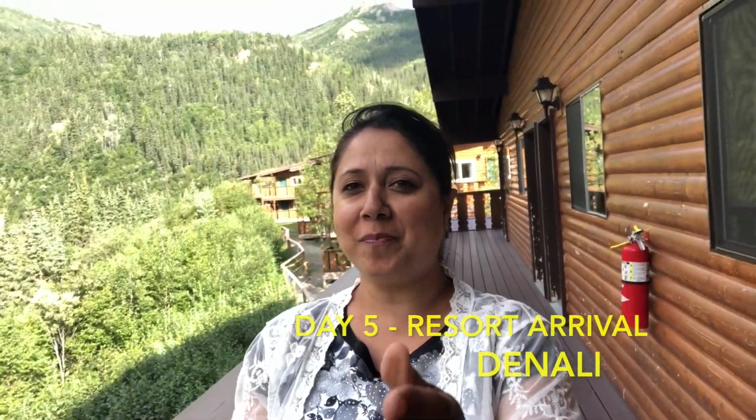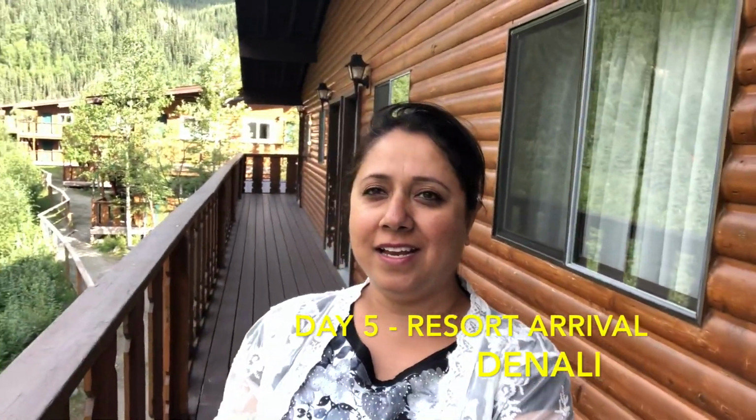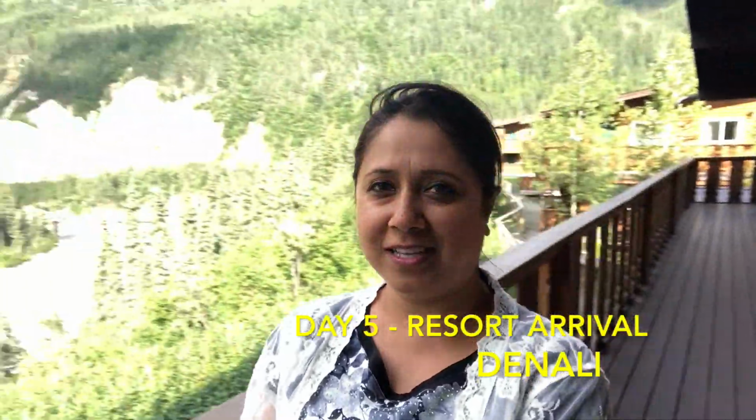This is the view from our cottage in Denali National Park, and these are the rooms over here.